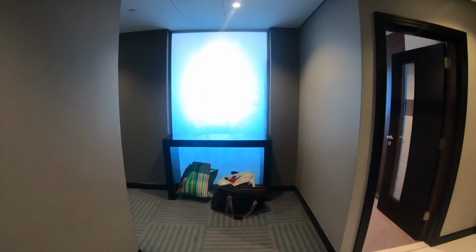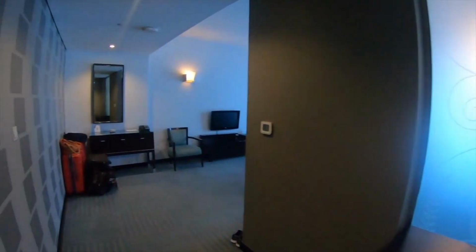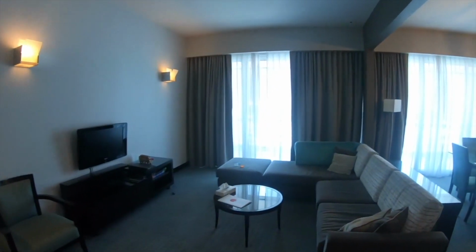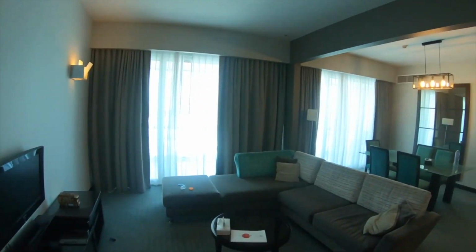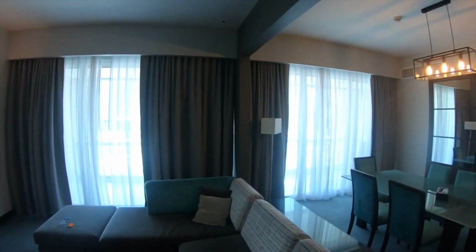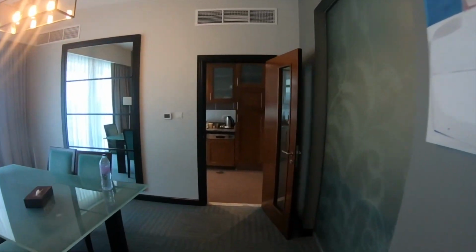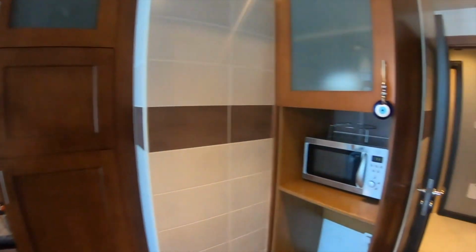Okay, so this is the entrance as we walk into this apartment that I'm in. Into the living room here. Pretty spacious. I mean, really spacious actually. Sofa, TV, into the dining. Balcony's outside, I'll show you that in a moment. And then into here, fully equipped kitchen, which is really good actually.